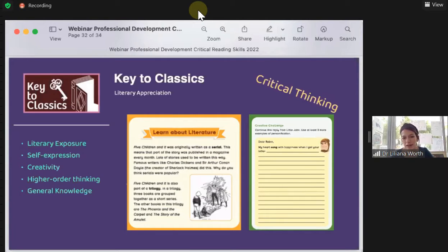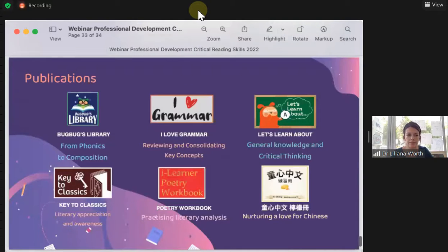And also, there's a lot of creative materials too. So to try to get the students to base their new knowledge and integrate it into their own interpretation or their own creative writing tasks, which can be really fun. And I think it's a really good way of getting students to engage with the story and consolidate some knowledge, as well as using their imagination and creativity.